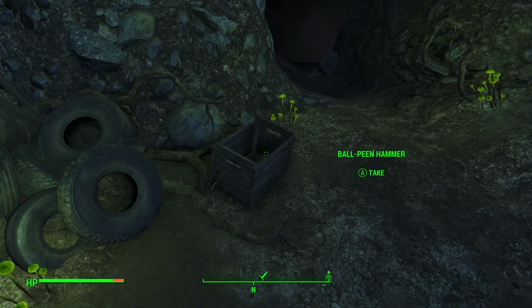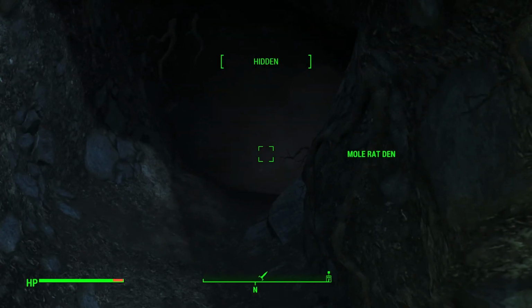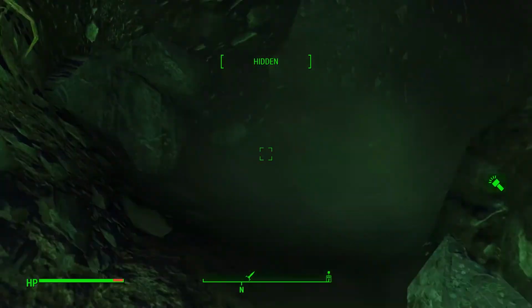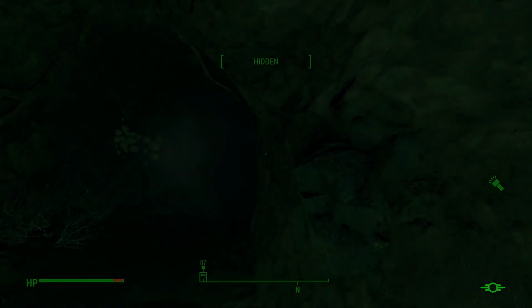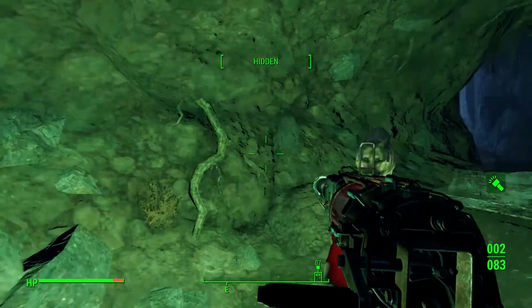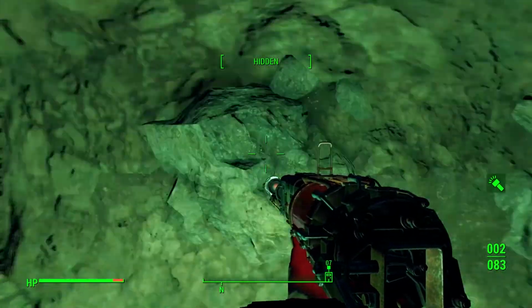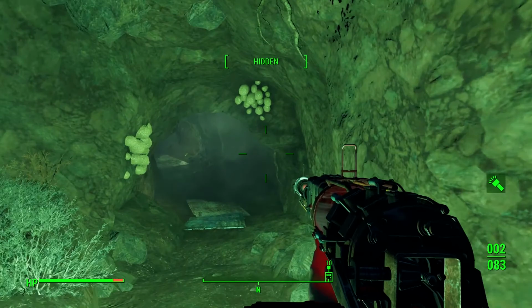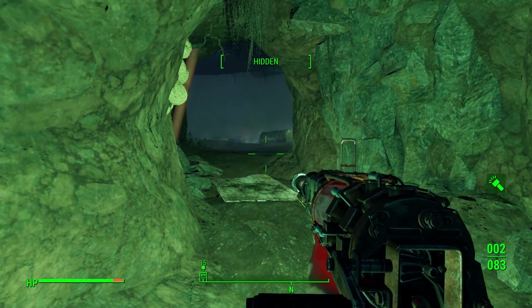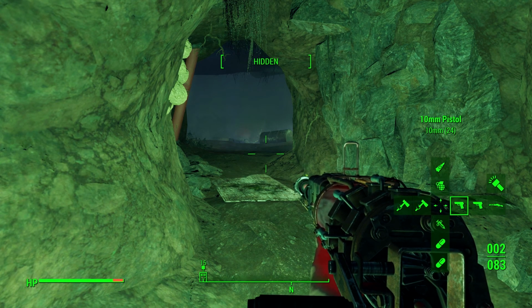We gotta go down there, I reckon. Let's get a light on. Light me up, Pip Boy. Right. So we're in a cave. I've got my Pooch. Well done, Pooch. This could get interesting because I don't really know what to expect down here.